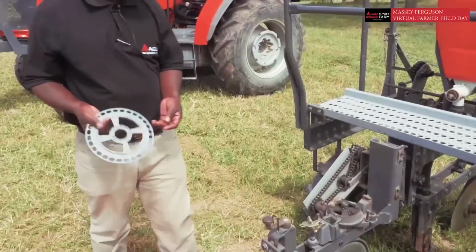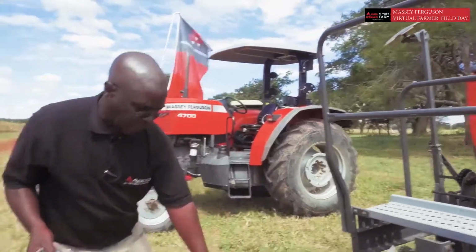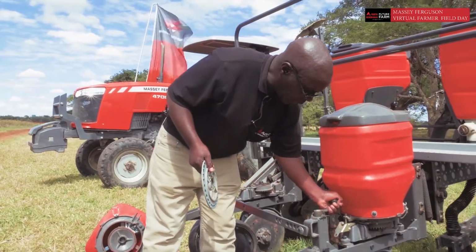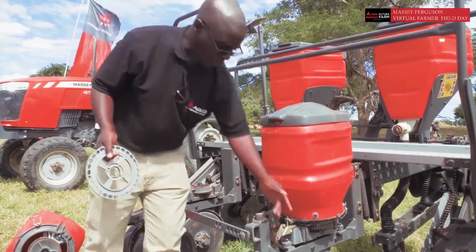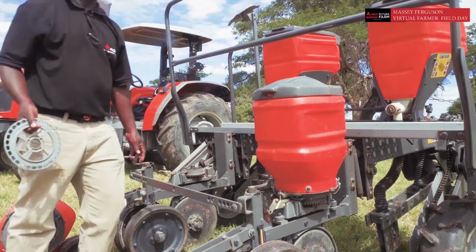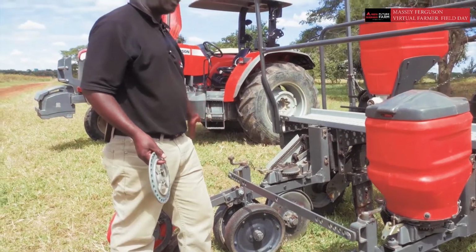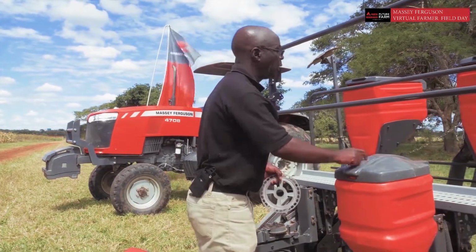The second thing, you look at the depth that you are going to plant at. To adjust your depth, you loosen these ones like that, and then you can see, just by moving this using your hands without using tools, you can set it. If you are going to plant your seed at 5 centimeters deep, you do that. And once you've done that side, you also need to do this side, so that there is uniformity. So this is where you put your seed.